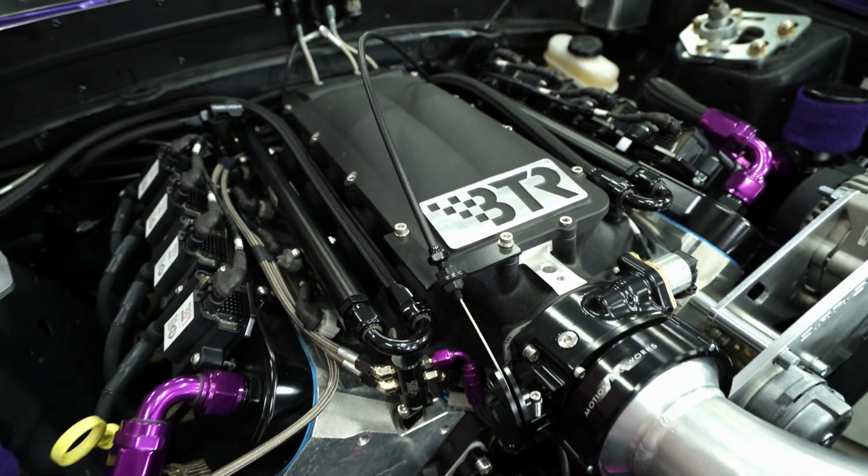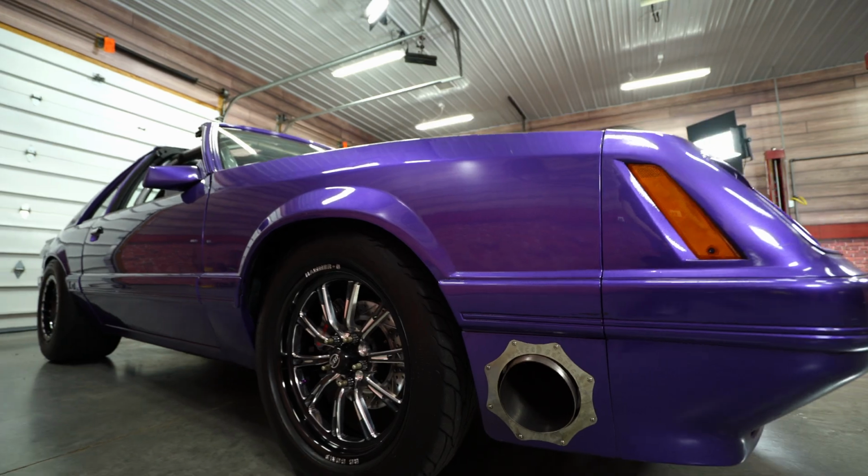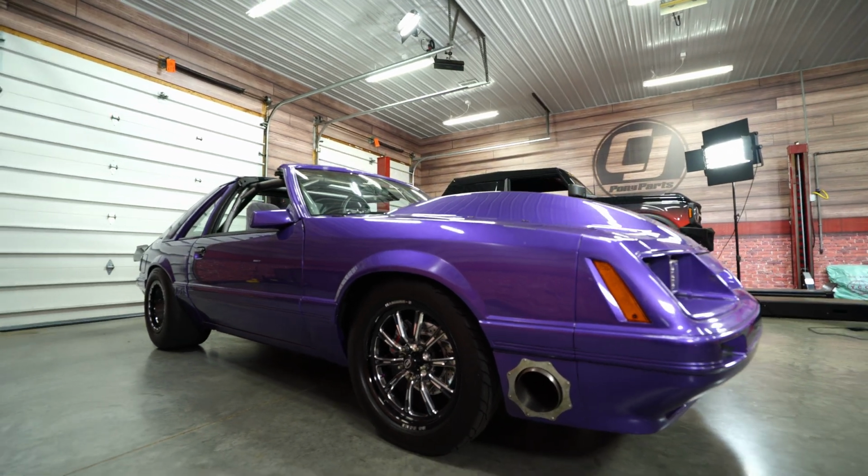It's been a while since we did a customer spotlight. Thankfully, the weather's getting better here, and we got our customers to bring their cars out of the garages. If you saw our Foxtoberfest coverage, you might recognize this car as we did show it to you, but now we're gonna tell you the story behind it.